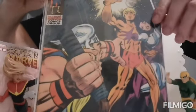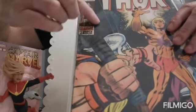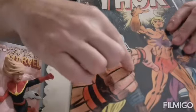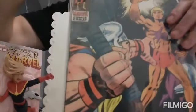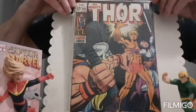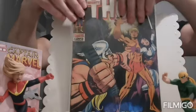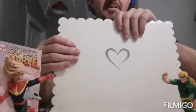Now, this is not a bad copy, guys. The spine's surprisingly good. Now, the issue, as you can see, we've got 2 lines that come down here. But that is the main conditional part about it. The rest of the book, pretty sweet. So that is my first £70 haul, guys. I think I did pretty darn well. Sentry 1, first Rogue, first War Machine, and the big boy, Adam Warlock.